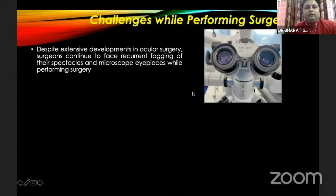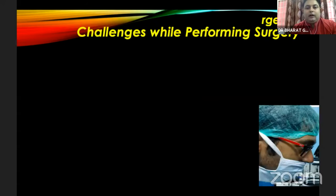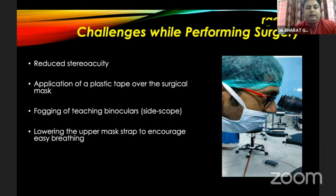So what are the challenges while performing surgery? Despite extensive and brisk developments in ocular surgery, surgeons continue to face recurrent fogging of spectacles and microscope eyepieces while performing surgery. Even during this COVID-19 pandemic, surgeons are now wearing masks and face shields, and fogging seems to be a major issue. Other important issues faced are reduced stereo acuity, application of plastic tape over the surgical mask in order to avoid fogging, and fogging of the teaching binoculars like the side scope while teaching.